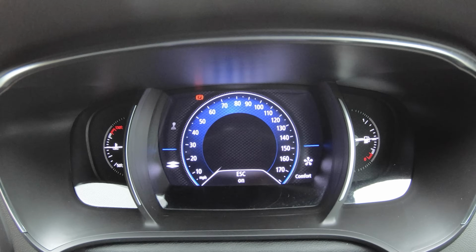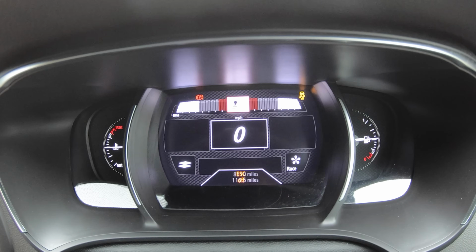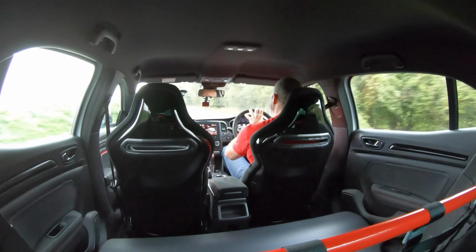As you go through the modes, there's race and sports and comfort and all the rest of it. It changes, but it changes unnecessarily. When it's in sports, it's great. It's a nice clear rev counter with a speedo in the middle. When you go into race, which turns all the traction control off and stuff, you get these bars at the top that show you your revs, but they're not very clear. And I'd rather just have a traditional analog looking dial in the middle.